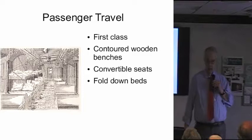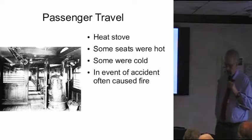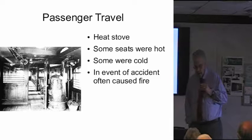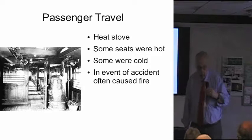And what's that box going to be like in the winter? Well, cold. So they heated it with a wood stove, or with a coal stove, usually coal, sometimes wood, but usually coal, because railroads, of course, had a lot of coal. If you had a seat near the stove, and there was often one in each end, you were hot. And if you had a seat in the middle, you were cold. Oh, well, not as bad as being outside in the weather.